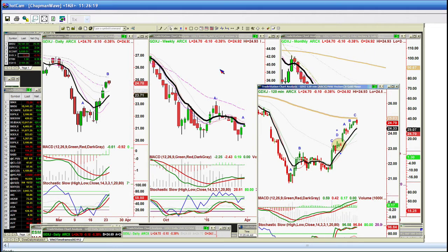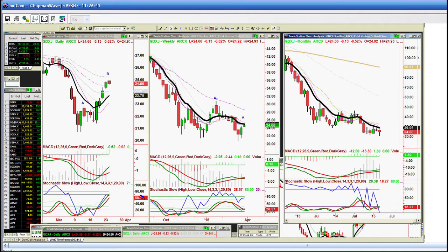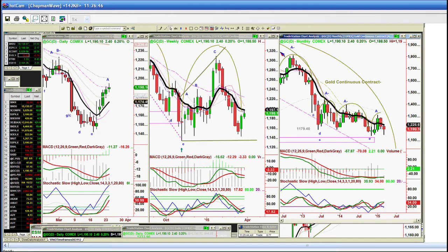Absolutely. Let me explain what I'm looking at. In the GDXJ, the junior, this is the Market Vectors Junior Gold Miners ETN, I believe it is. Maybe it's an ETF. The monthly chart really looks quite terrible. It hasn't got much of a history, just from 2009. If you remember, it was 2009. Yep, 2009. Isn't that funny? Look, 2009, September.